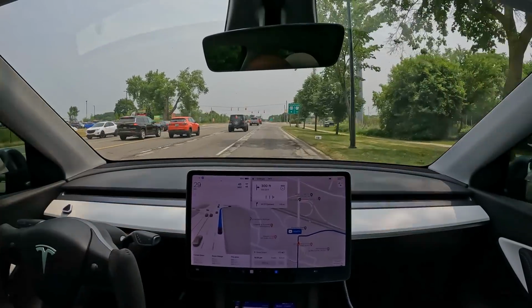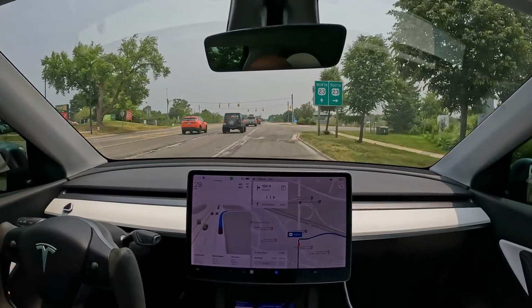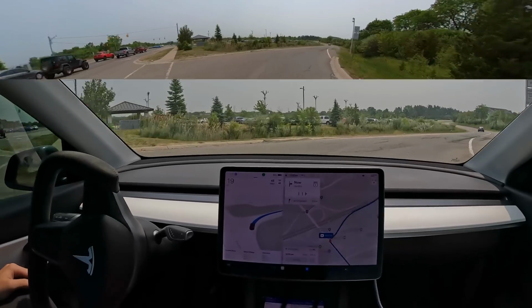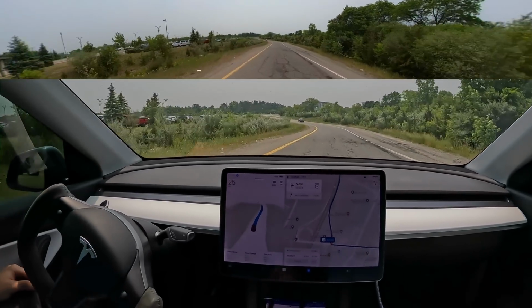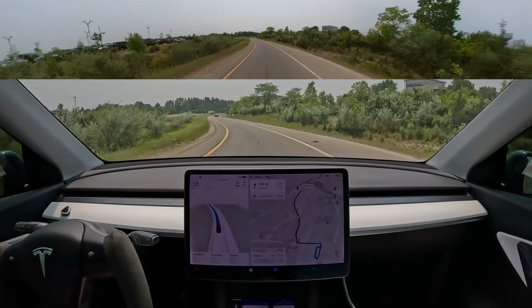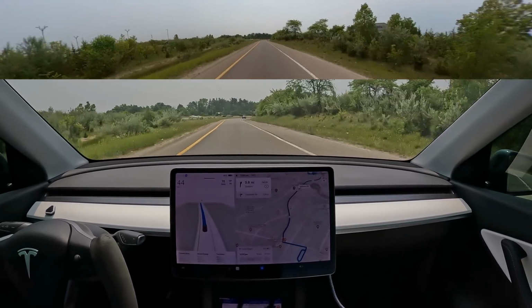Okay, again, we are in the correct lane here to enter the highway as we need to. Turn signal timing is very good. The turn feels smooth. The speed feels really good. Everything there is great. And we're merging onto the highway. It has the 70 mile per hour speed limit. We are speeding up, which is great.